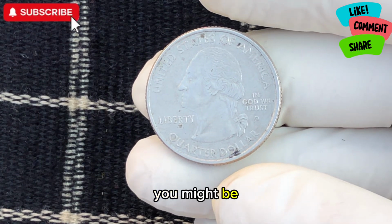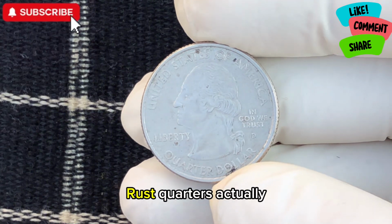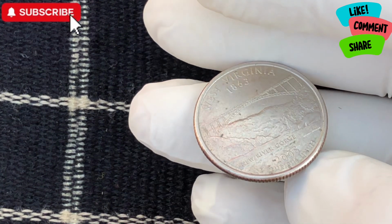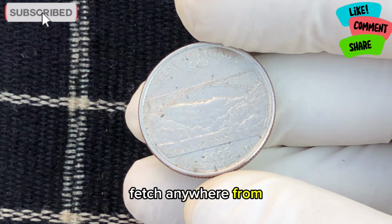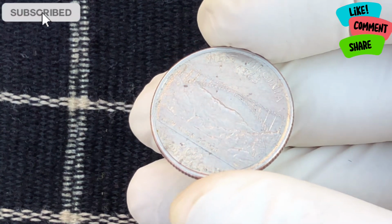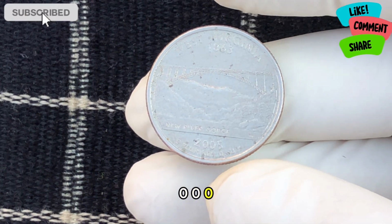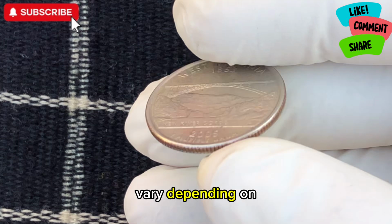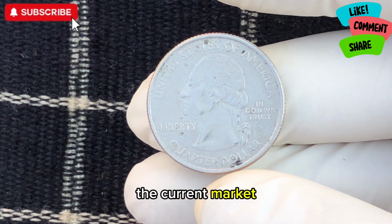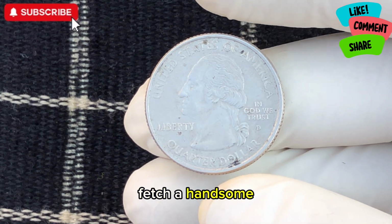So, you might be wondering, how much is one of these rare 2005 Kansas "In God We Rust" quarters actually worth? Well, depending on its condition, a coin can fetch anywhere from a few hundred dollars to an astonishing $45,000. Yes, you heard that right, $45,000. The price can vary depending on the specific coin, its condition, and the current market demand. But even in lower grades, this coin can still fetch a handsome sum.